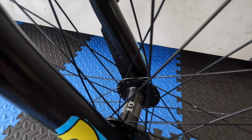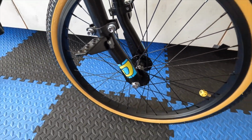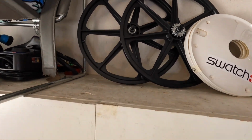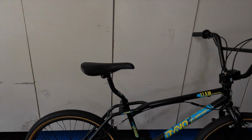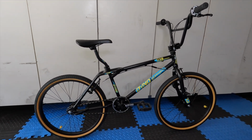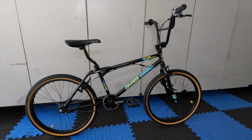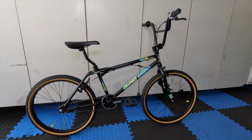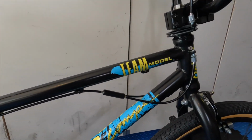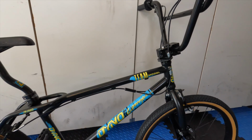And I have two sets of wheels for this, the GT Super Laced Hub spoked version, and then I have some 24-inch black Skyways, which I just got tires for today, so I'll easily switch them back and forth. They're the same tires that are on the spoke wheels, so I won't have to swap them out. I'll just be able to swap wheel sets. So there it is, my Dyno Pro Comp team model in 24-inch, and it is a great rider.